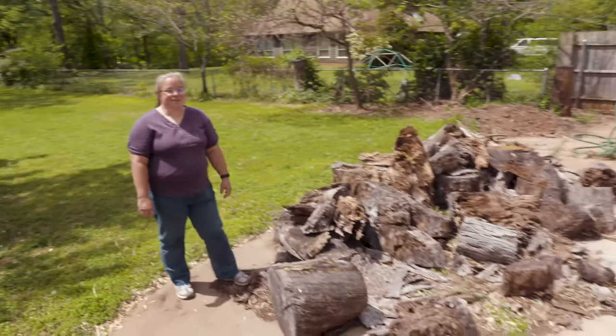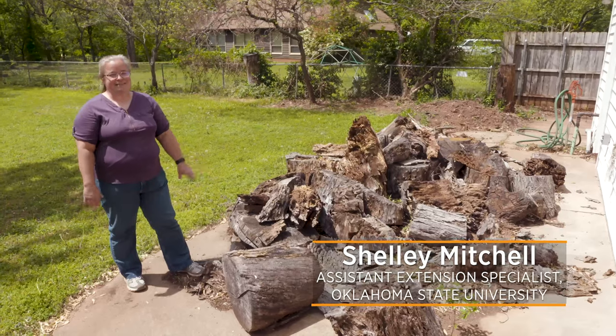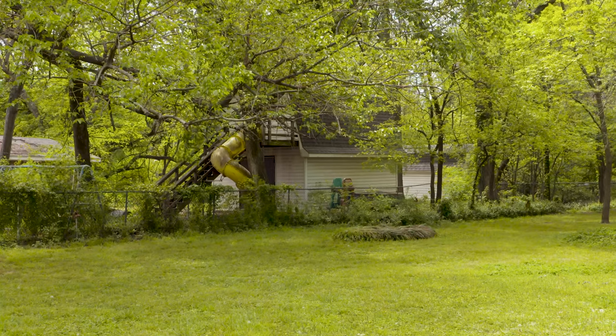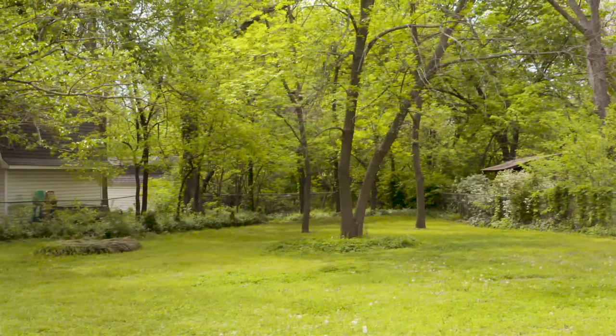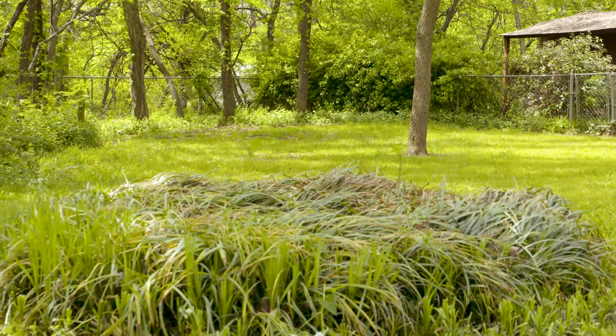Hi. If you want to take a field trip that's really local and explore lots of neat animal habitats and ecosystems, you don't have to go any further than your backyard. Just in a regular backyard, there's plenty of places for animals to hide, find food, find water, and so we're going to explore some of those today.